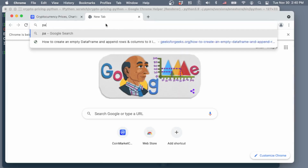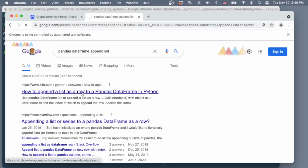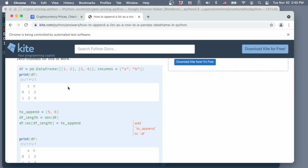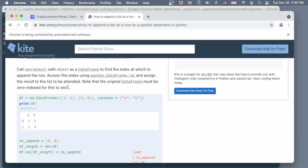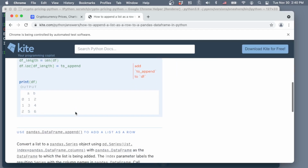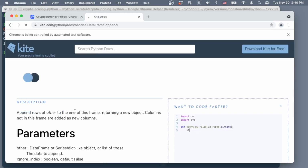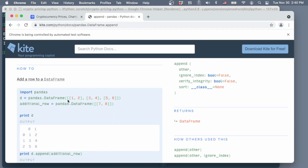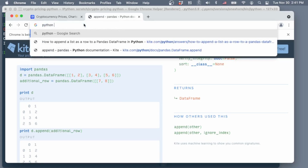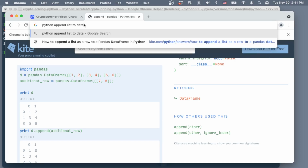I don't know where I'm going to. It's okay. Pandas data frame append list. Maybe we're just on the wrong page because that Geeks for Geeks was geeking me out. So this is the data that we can put in right here, and you can see here we have columns. Let's look at the actual document. Nope, this is not the actual documentation. This is Kite. So we need to append a data frame, apparently. We can't append a list. I don't know about that. Python, append list to data frame.